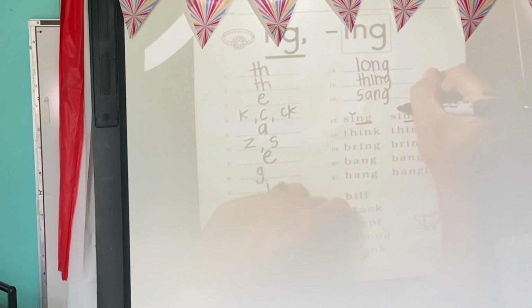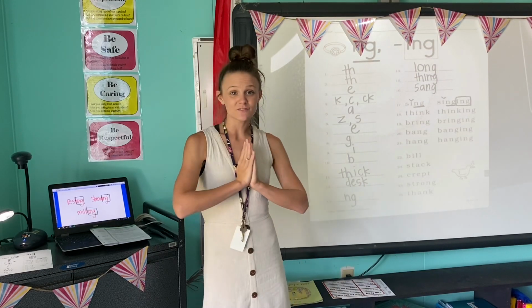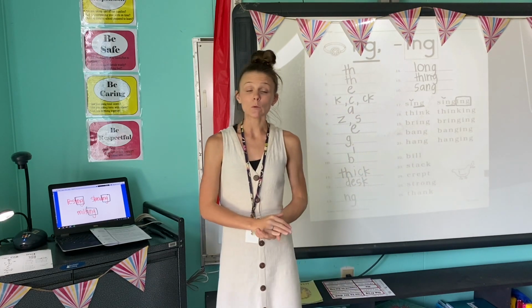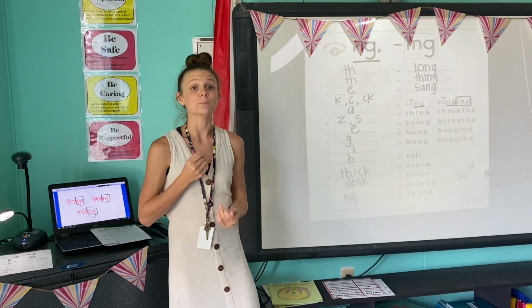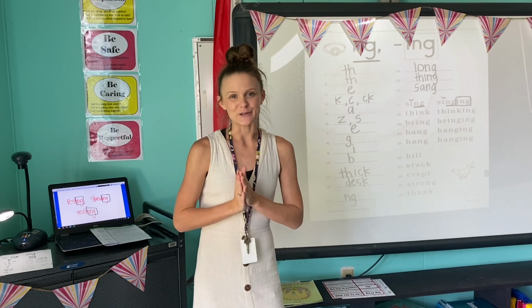and coding our vowel. So I want to see you guys code the rest of these words, numbers 18 through 26, on your own. Think about all of the coding rules we have learned since the beginning of school. It's a lot to remember, but I know you guys can do it.